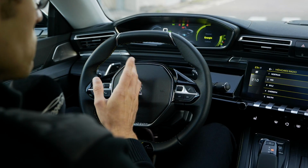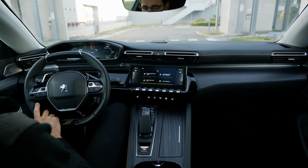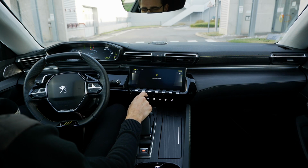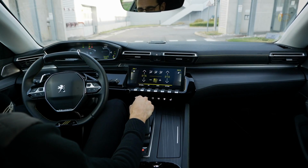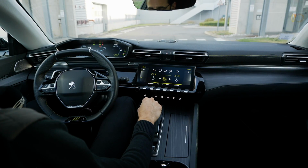Voice control, you can do something like... "To begin, say a command after the tone." "Increase temperature." "Temperature changed." So, yeah, that worked, but a little bit complicated, so not a supernatural voice input, definitely.